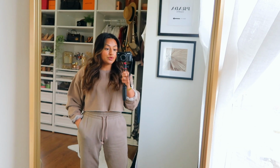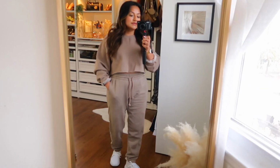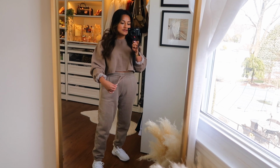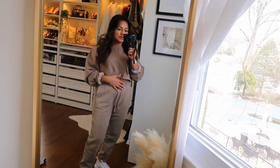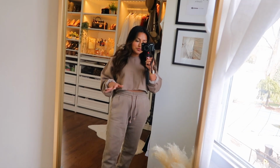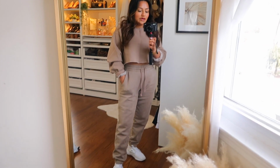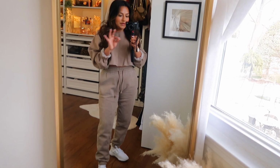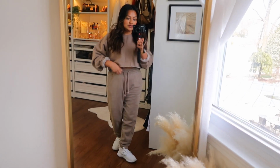I will be taking my dogs out also for a walk, but I have to stop by the post office first. If you're wondering where I got this two-set, it's actually from Aritzia. I got it a while back. I just decided to wear it today because it is kind of chilly outside. Plus, they're super comfortable, and I love that cropped look. They're a little bit pricey, but their quality is amazing. So I'll link the website down below if you guys are interested in their sweats.